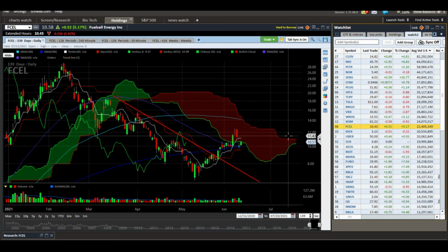So this is showing a loss of momentum, but it could find a new uptrend. Look for it to stay above the Kijun-sen line here. $9.50.